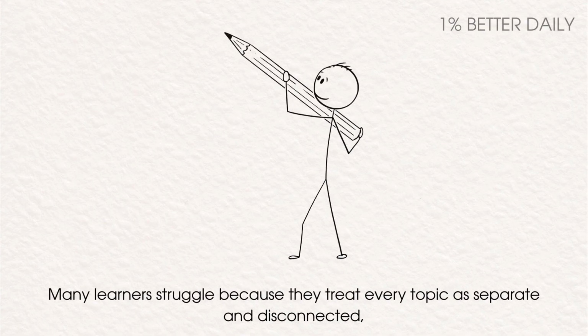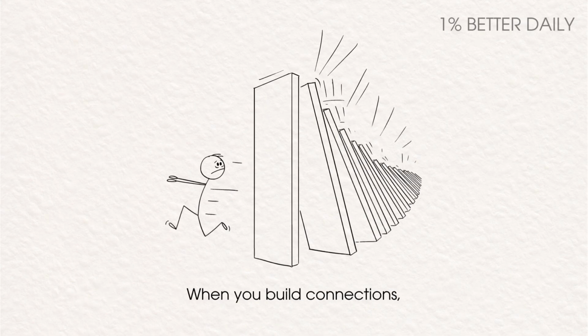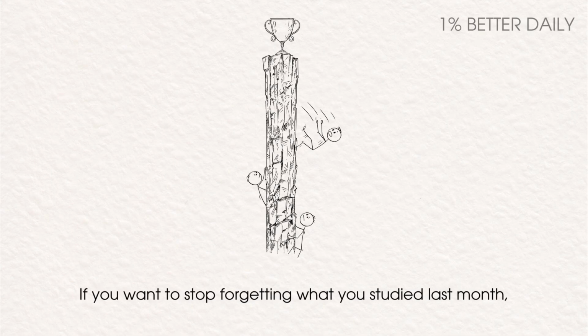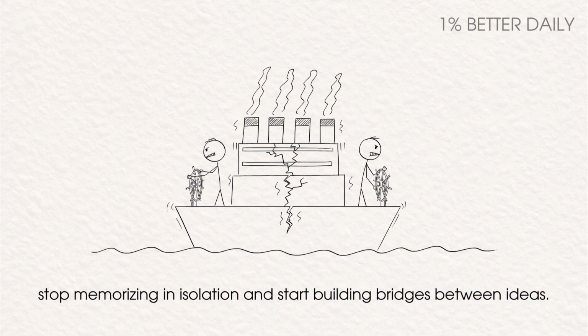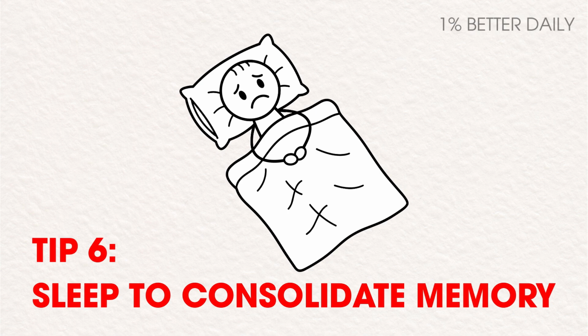Many learners struggle because they treat every topic as separate and disconnected, forcing their brain to start from zero each time. When you build connections, learning becomes cumulative rather than exhausting. If you want to stop forgetting what you studied last month, stop memorizing in isolation and start building bridges between ideas. Memory strengthens when meaning is attached.